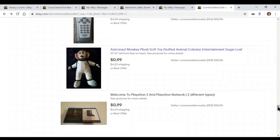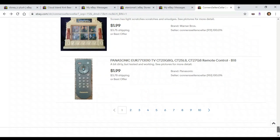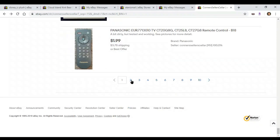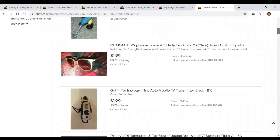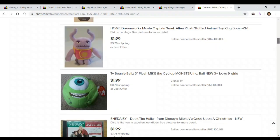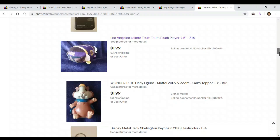This is what I've done for probably the first 2 or 3 years on eBay. I was doing it for games though, but now I know plush so well that I can just do it so fast. With plush, I know I have a bunch of him. Beanie Babies don't sell very well, so let's go. Oh, look, Los Angeles Lakers. Add it to cart.